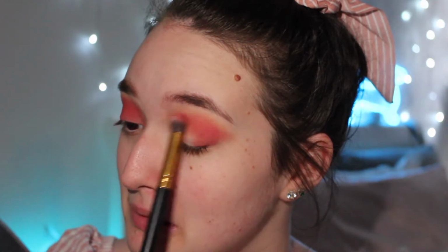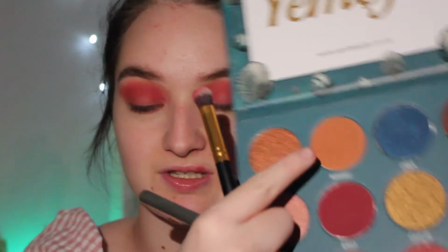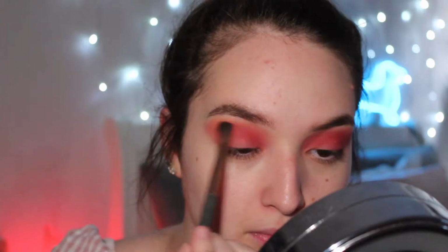It's fine, it doesn't matter. We'll clean it up later. See, that's a big perk to doing your eyes first. If you get fallout or if you muff it up, you can just wipe it away later. Smart. Okay, next I'm going to go in with that same shade that I used first, just this orangey shade, just on a fluffier brush. And I'm just going to blend closer to my brow bone.